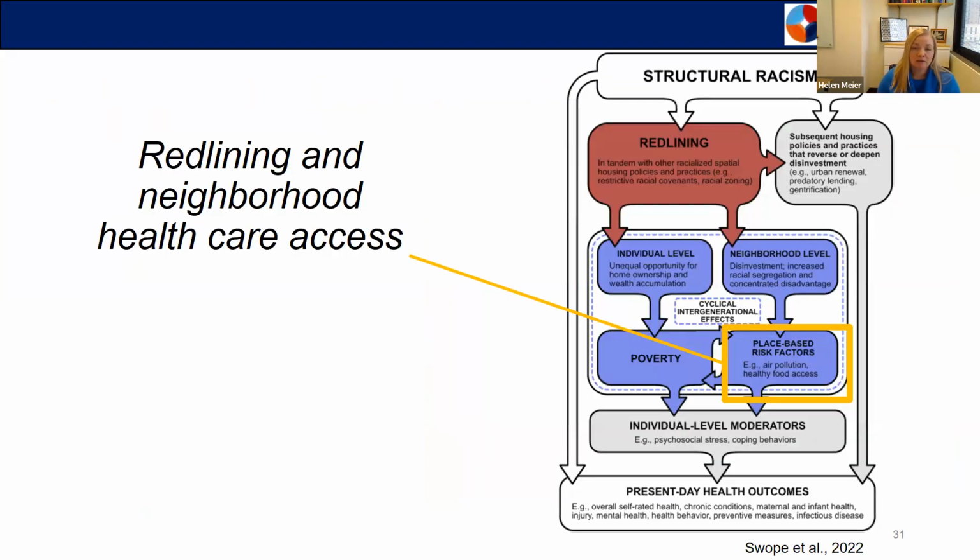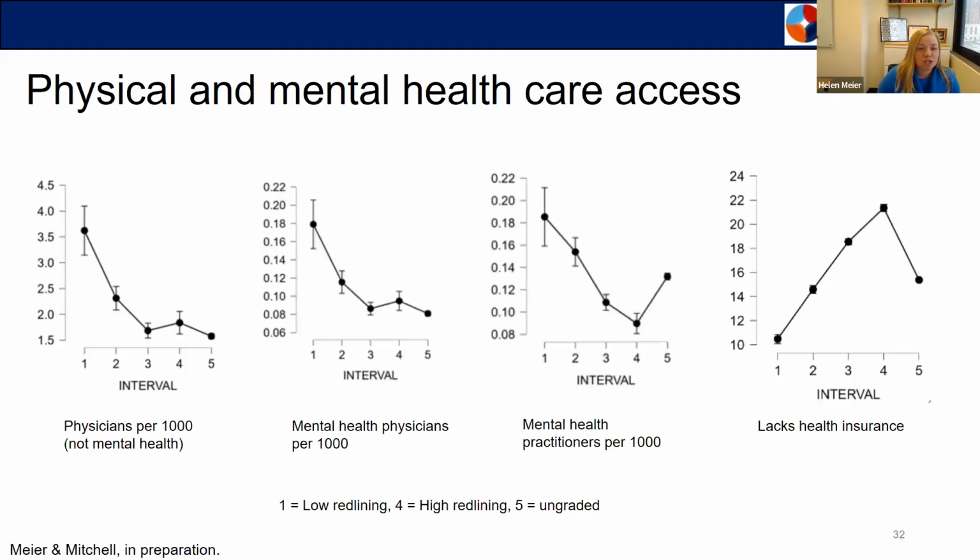So some other work we've done, looking at the neighborhood level, is trying to understand neighborhood and these place-based risk factors, in particular healthcare access. And so we wanted to understand the patterning of healthcare access by redlining. So nationally, we saw lower prevalence of physicians, mental health specific physicians, and mental health practitioners in redlined areas. So we've got our intervals on the bottom, and again, remember that 5 bucket is that ungraded area. So you'll see them bounce around in these results. Conversely, we also saw prevalence of no health insurance being much higher in redlined areas versus those areas that were not redlined.